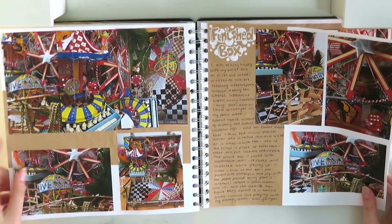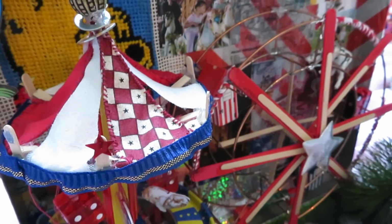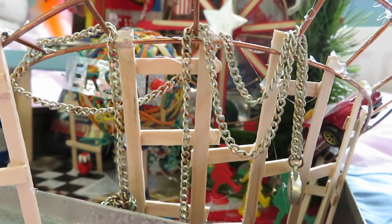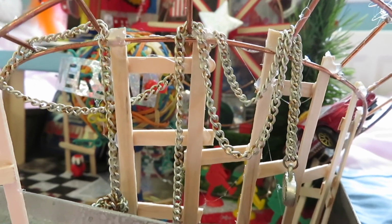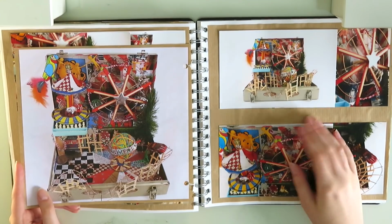Close-up pictures of it. I have the box with me, but it's not in its best condition. The Ferris wheel's fallen off and it's not looking its best, so just bear that in mind when you're looking at these clips of it. I really don't know what I'm going to do with it. I think I'm going to take it apart because what am I going to do with that, you know?